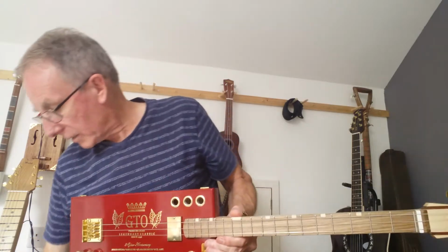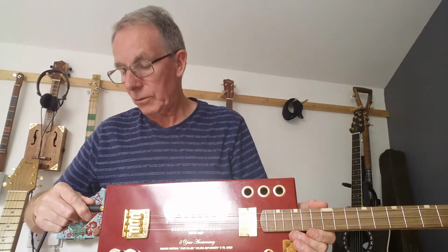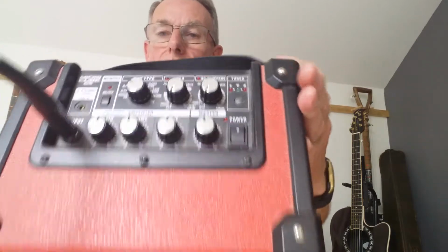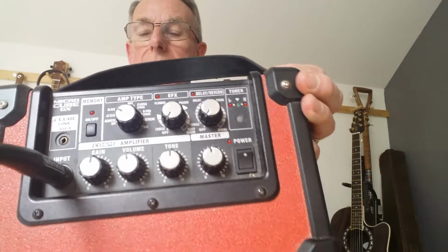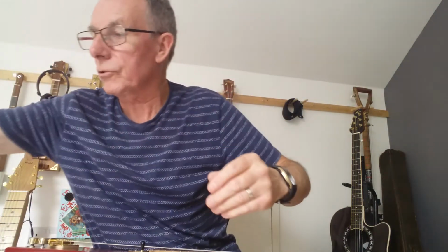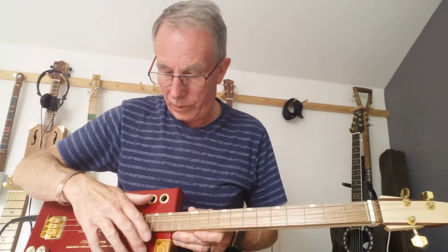Right, now, as I've already said, I'm more of a 6-string guitar player, fingerstyle, so don't expect wonders from me, but I will plug this baby in and show you how she sounds, because she sounds great. Right, this is going through my little Roland Microcube on clean channel, no effects, and volume, tone, etc., all set at 12 o'clock, so pretty neutral. Right, let's switch her on. We'll start with the piezo.